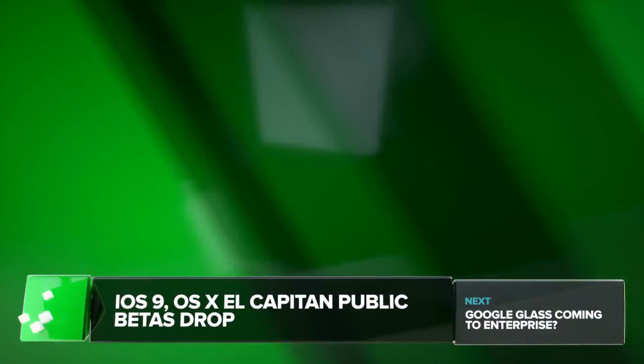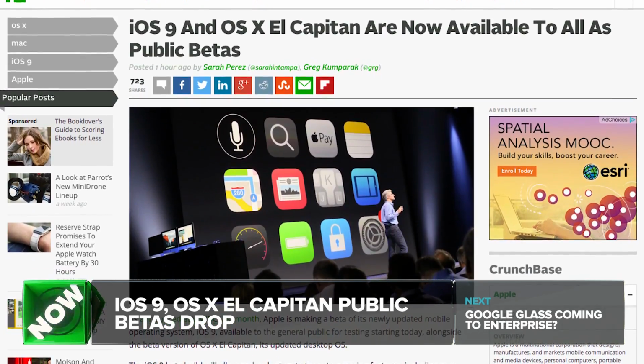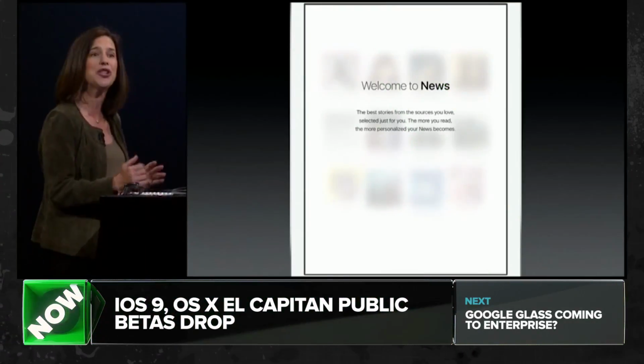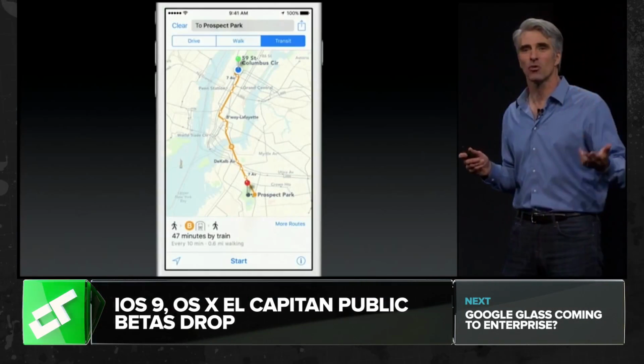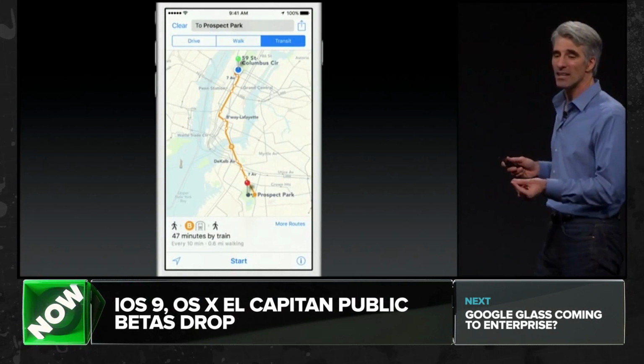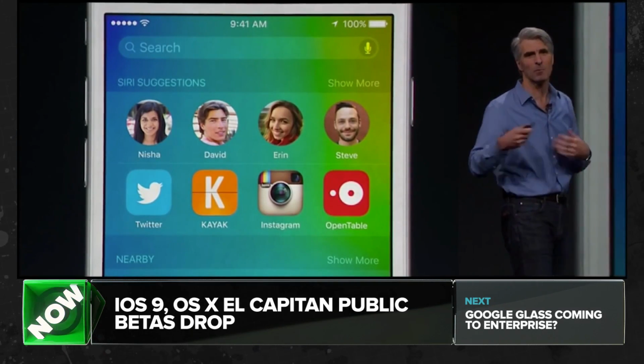Apple's iOS 9 and OS 10 El Capitan, or El Capitan, depending on your region, both just went into public beta. So if you're like me and you like to live on the wild side, you can download and have access to the new News app, a better Notes app, transit directions in Apple Maps, improved Siri, and better search, which lets you surface results from inside apps, just to name a few improvements. These were all announced at WWDC last month, but now you don't have to be a developer to play with them.